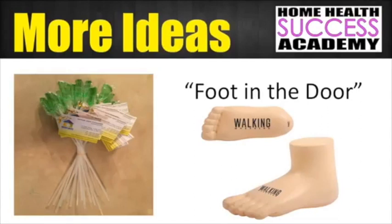So if you look on the left, for example, those are foot-shaped candies. And you can attach your business card to it. And in that business card, you can put a note that says, just trying to get our foot in the door. Give us an opportunity to speak to you.